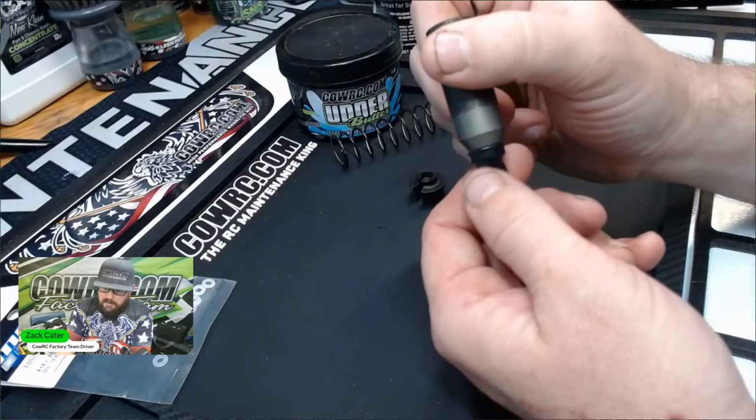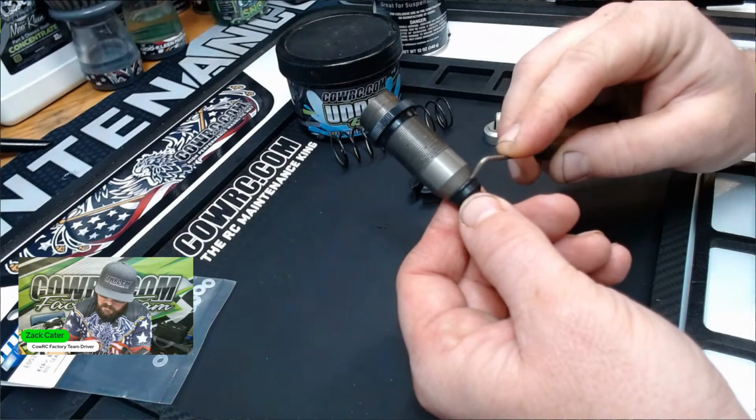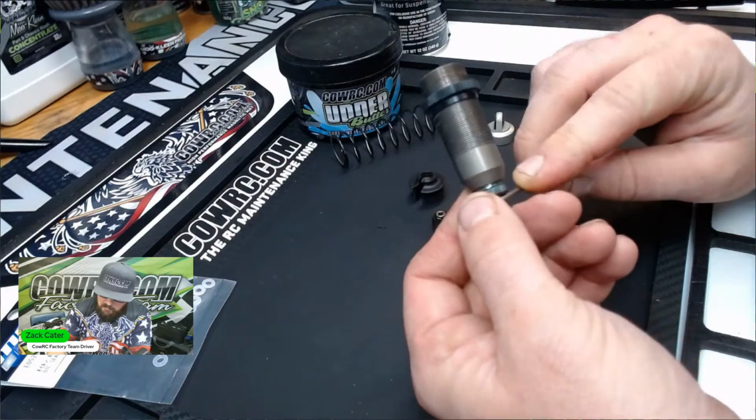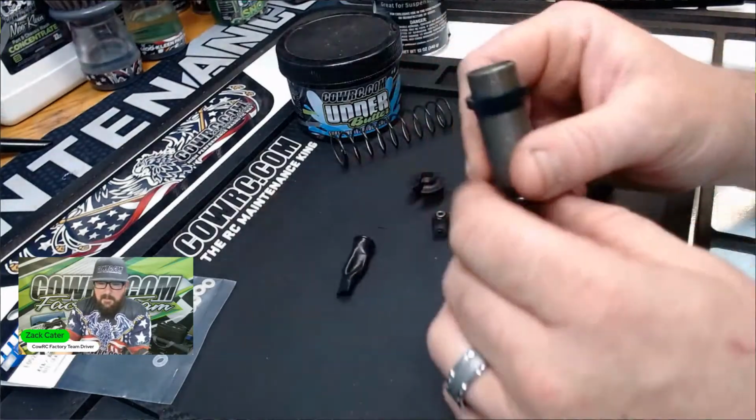And this shock boot's already got a little bit of a tear in it, but what I'll do is just take my little pick, be very gentle, roll my boot on out of here, get this down to nothing.